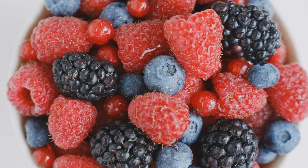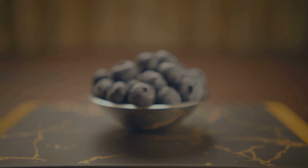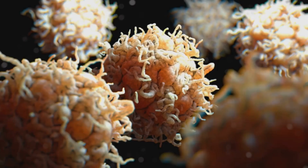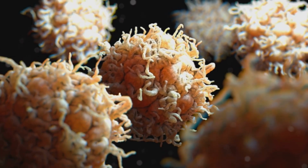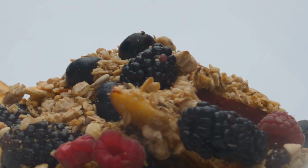Next on the list, berries. Whether it's blueberries, strawberries, or raspberries, these tiny fruits are loaded with antioxidants called anthocyanins. They help protect your cells and keep your immune system in fighting shape. I love tossing a handful on my morning oatmeal or into a smoothie.